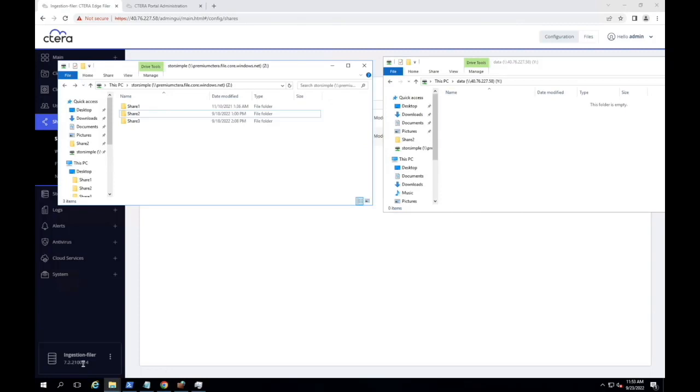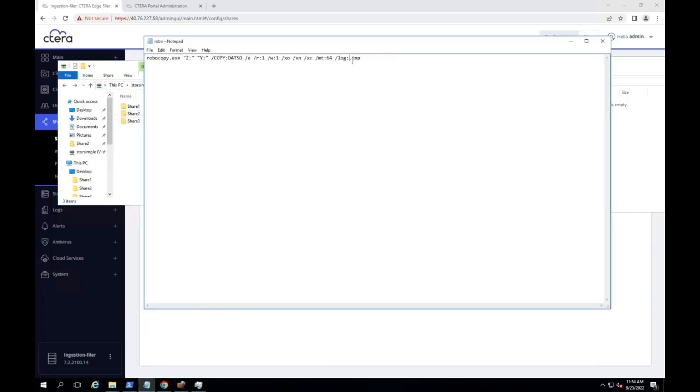Once you have the source and target lined up with drive letters, you can create the robocopy script that will manage migrating the data and the ACL permissions to CTERA. Create the script, save it, and run it on PowerShell.